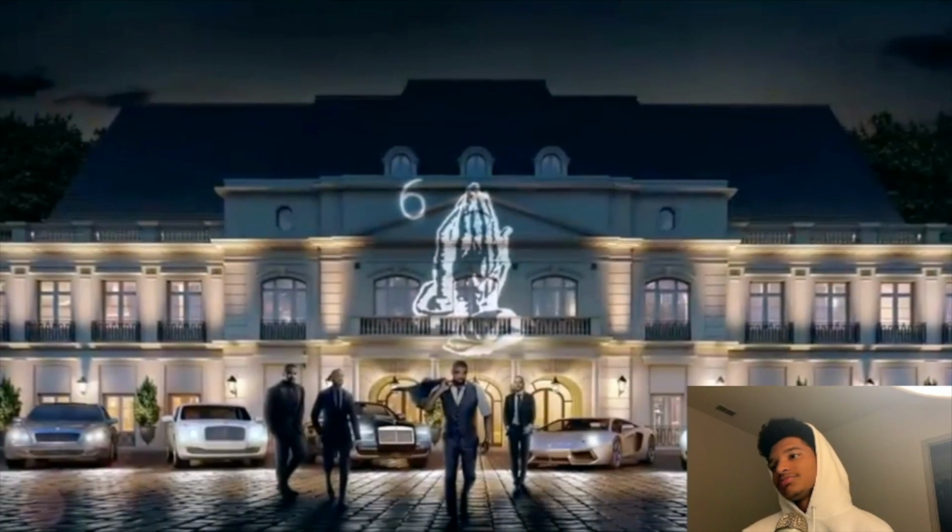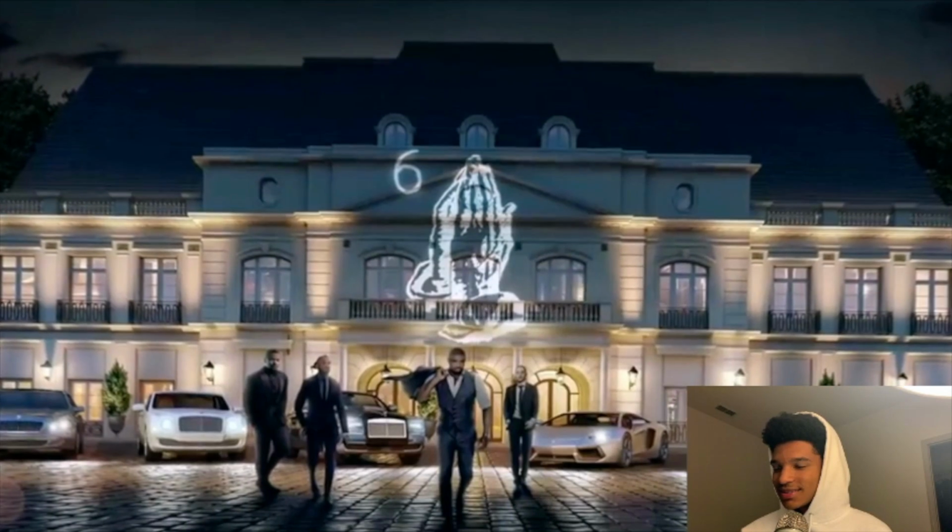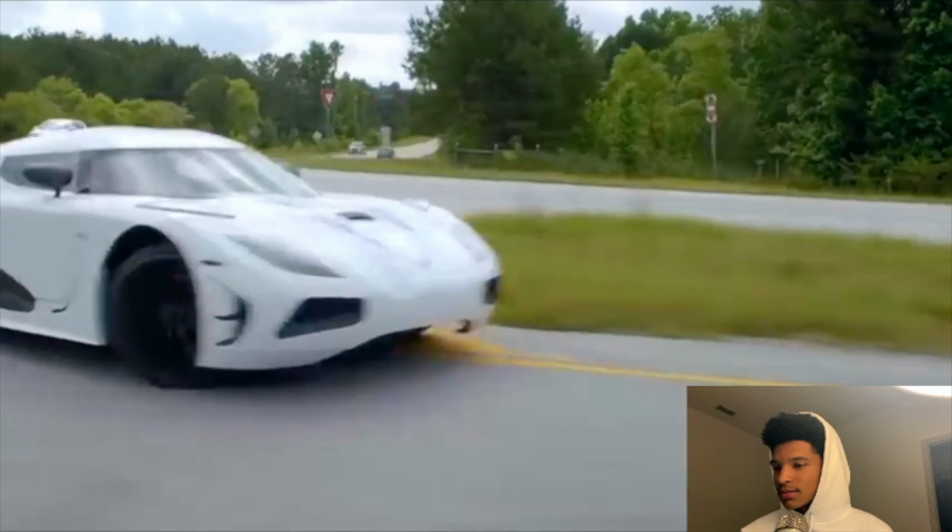Bruh. When it's time to go out, Drake has a 10-car garage waiting for him where he stores all of his expensive vehicles. But we'll talk more about his car collection a little bit later.